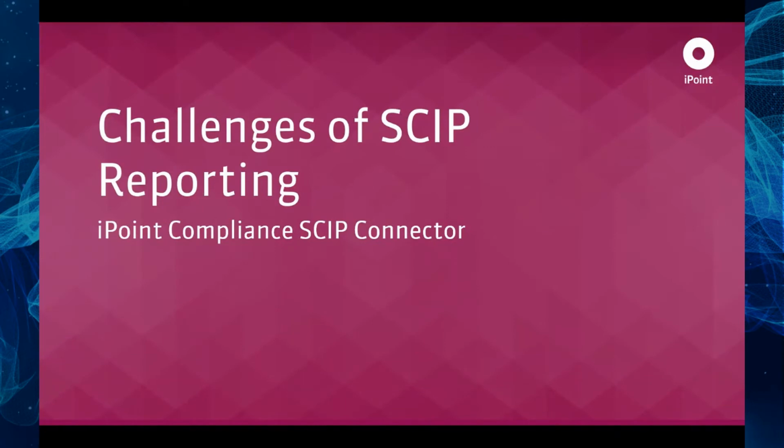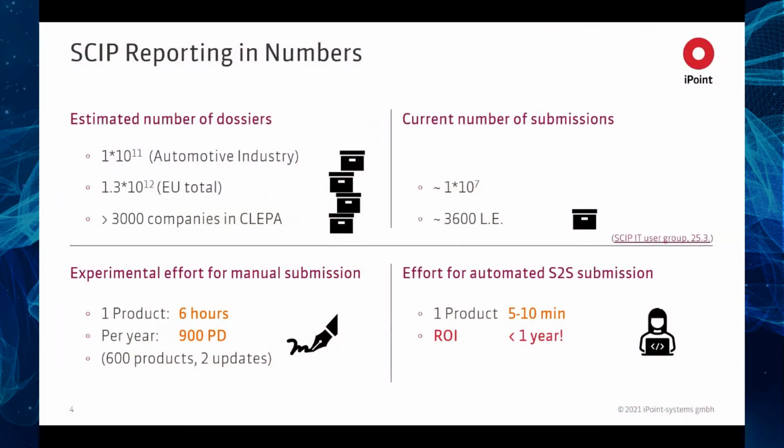So, challenges. There are quite a lot of them. Let me start with some number crunching. We have had the new figures, but I'm still showing the figures that were presented by ECHA in April. So we have an update thanks to Telmo now. There were some guesstimates last year, coming also from the background of the automotive industry, saying there is an expectation of having about 1 times 10 to the power of 12 dossiers in total in Europe.